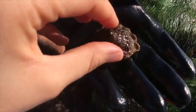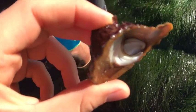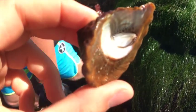This is a wavy turban, which is also a sea snail. It has an operculum for protection from predators.